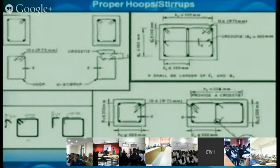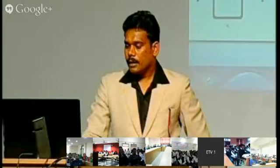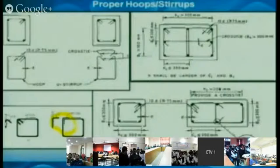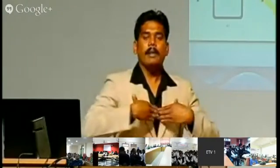But in this case, let us come to the next picture where I am showing the arrow. In this case, we are using, in most constructions, a practice which is not advisable, because if you do the 135-degree hook, it will go inside the concrete and hold with the concrete. It will stay intact with the concrete during earthquake force. If you do the hook with a 90-degree inclination rather than 135-degree, what will happen? Immediately it will split up during earthquake.